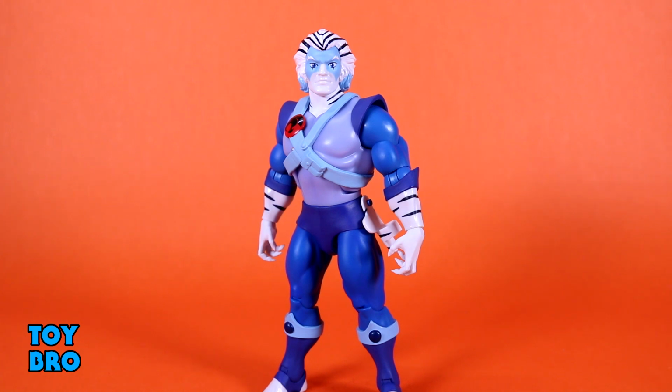Same with Tigra. I like Tigra's design. I like Bengali's design. Again, I'm sure there's a Tiger thing there somewhere for me. But this figure kind of worried me because he's so white. Like, he's super, super white, incredibly bright, vibrant. It could either go horribly wrong or just incredibly right. And I think this is an instance of it going right.